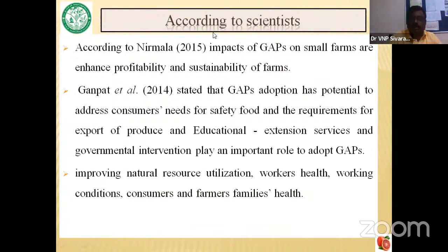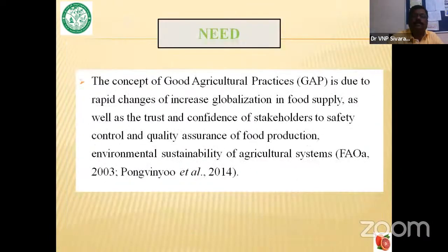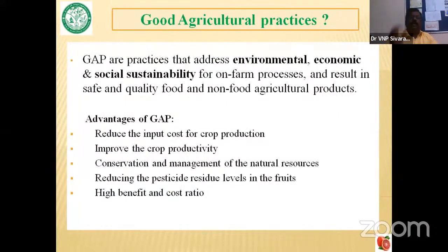So, coming to what is the need? Good agriculture practices address the environmental issues, economic and social sustainability issues for on-farm processes, and result in safe and quality food and non-food agricultural products.